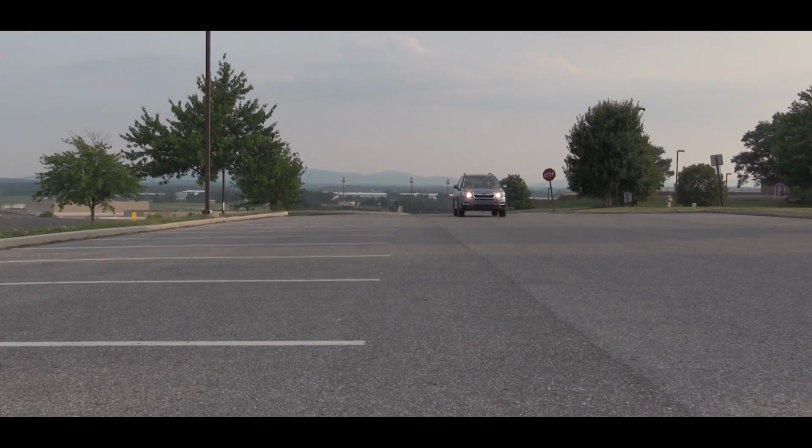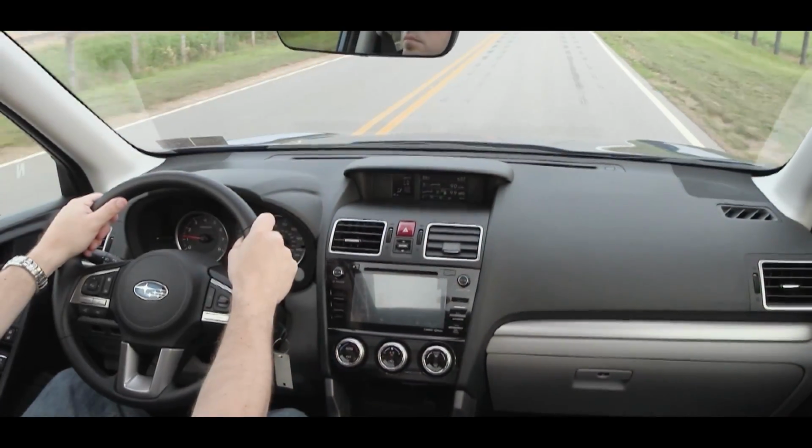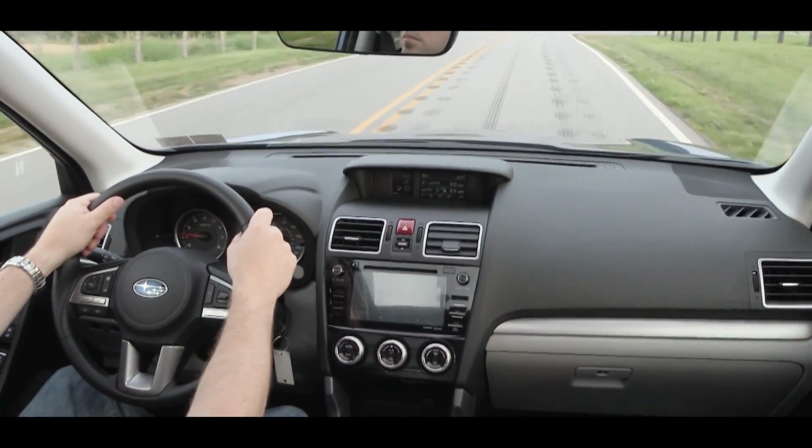Power is going to be sent to all four wheels through Subaru's legendary symmetrical all-wheel drive system. And I say legendary because whenever you look at a comparison test between the all-wheel drive systems of different manufacturers, Subarus without a doubt always end up on the top of that list.